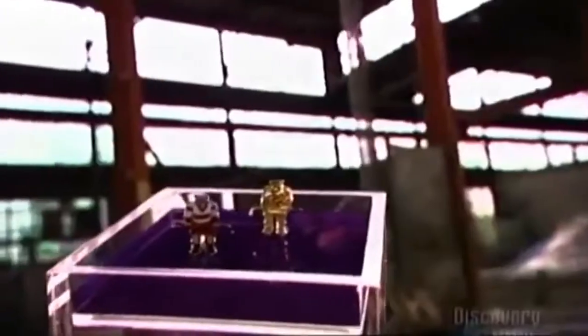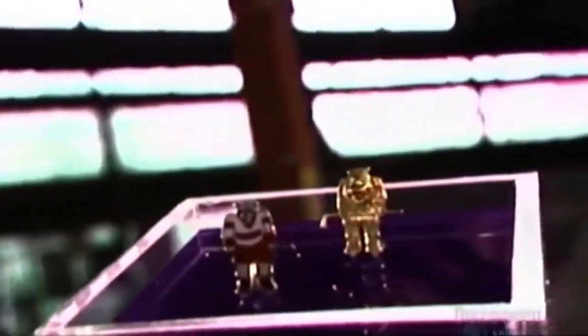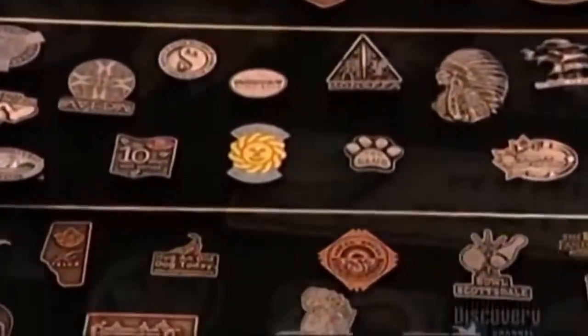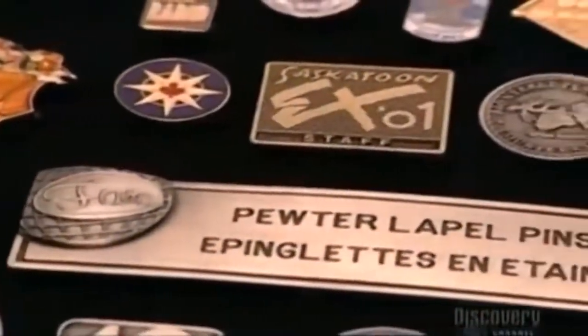Lapel pins let you proudly show off where you've been or where you stand. From an event you've attended or your political beliefs to your professional affiliation or your favorite sports team. Lapel pins cost pennies to produce, but some are collector's items worth thousands of dollars. They may be tiny, but they're out there in huge numbers.